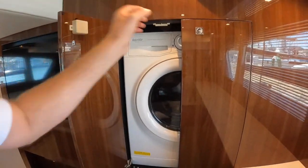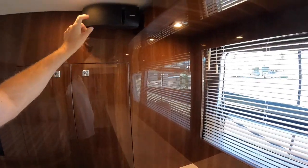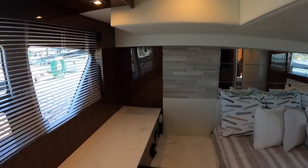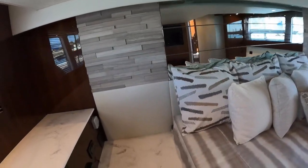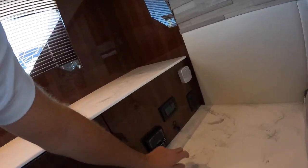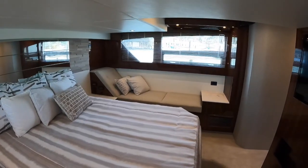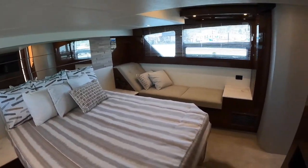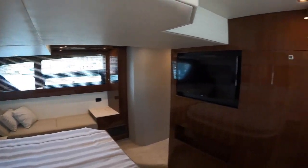Beautiful countertop here, lots of drawer storage. We've got a washer dryer tucked in here. Bows surrounding here. Tile all finished back here. This is beautiful. Your own stereo controls, plenty of power. You got USB charging stations on both sides. So this is an outstanding boat.